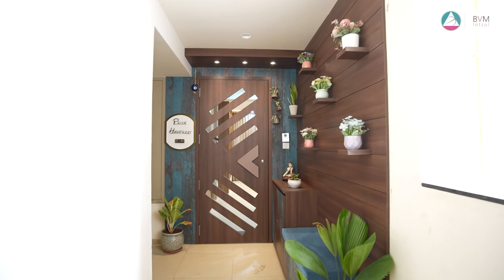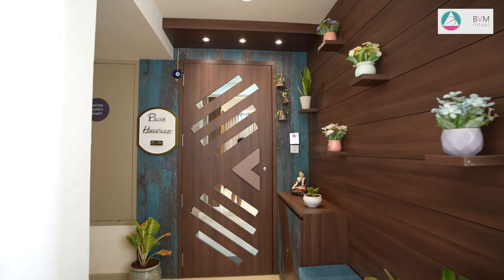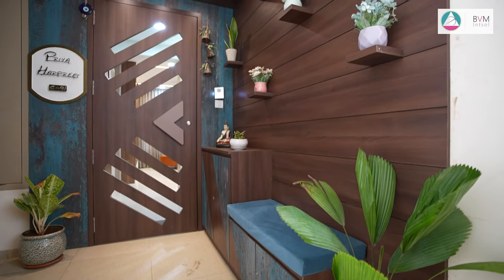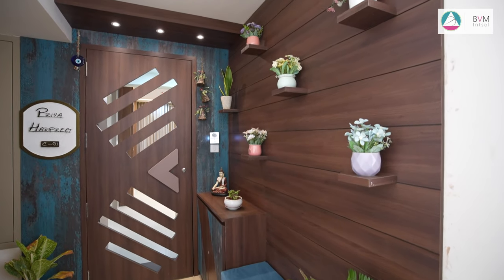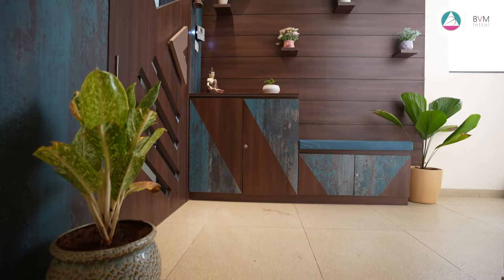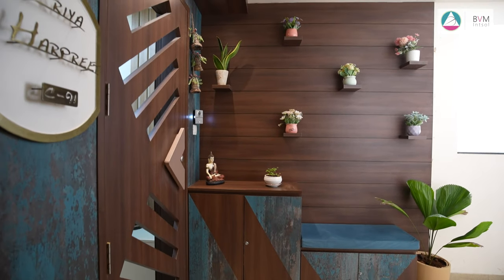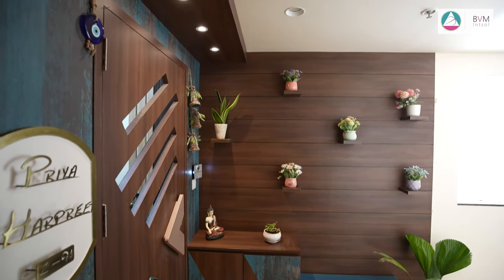The main entrance exudes rustic charm with its combination of rustic finished laminate and wooden laminate. This blend of materials creates a warm and welcoming atmosphere, setting the tone for the rest of the home. The rustic finish adds character and texture, while the wooden laminate brings a touch of natural beauty. Together, they create a timeless and inviting entrance that leaves a lasting impression on visitors.